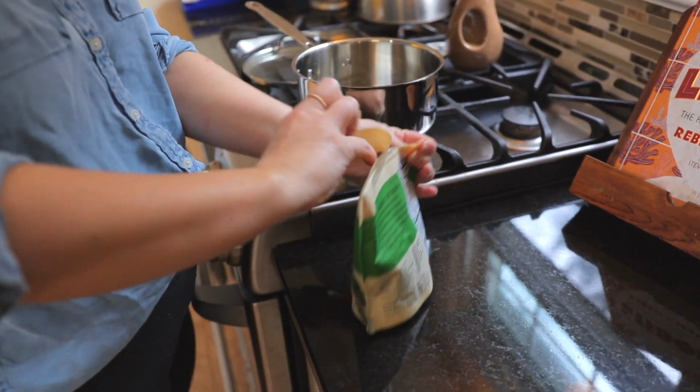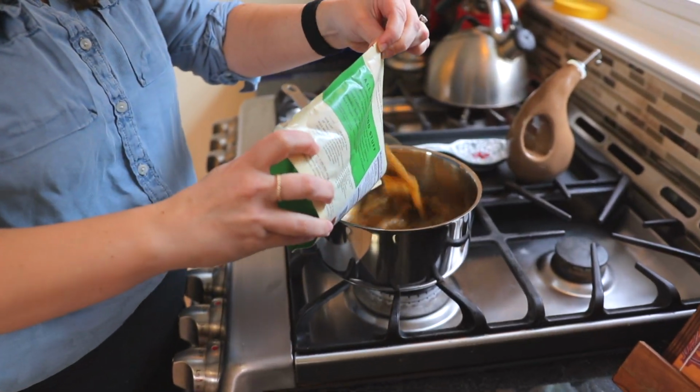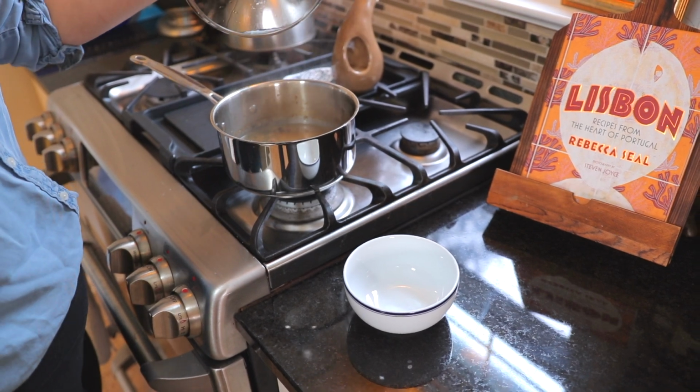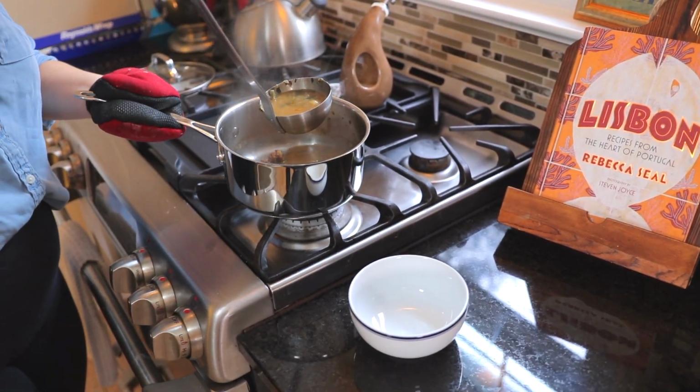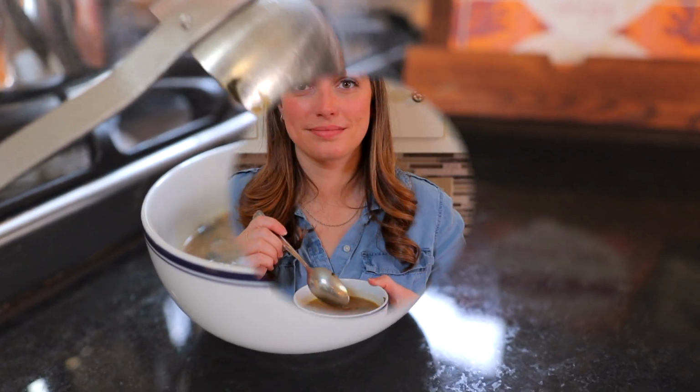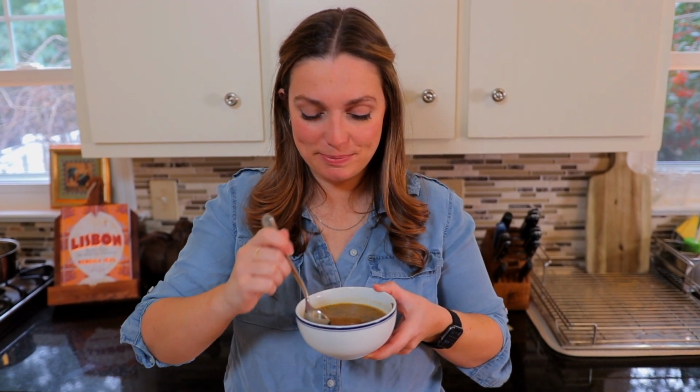All you need to do is either put it into a pan or pop it into the microwave. We're gonna try the stovetop version. So let's get cooking. All right, now it's time for the taste test.